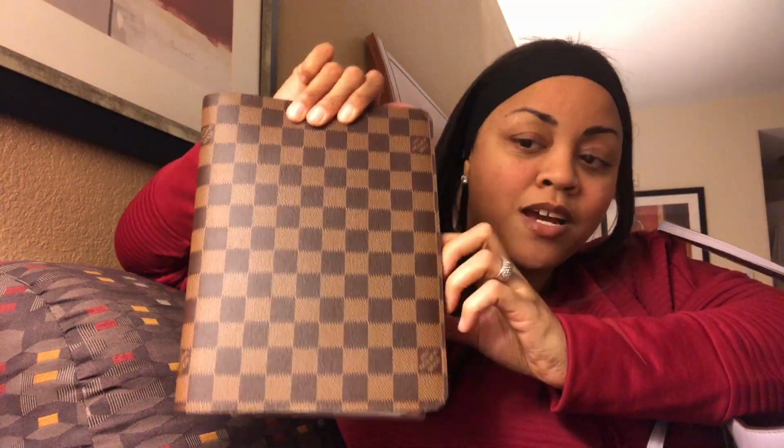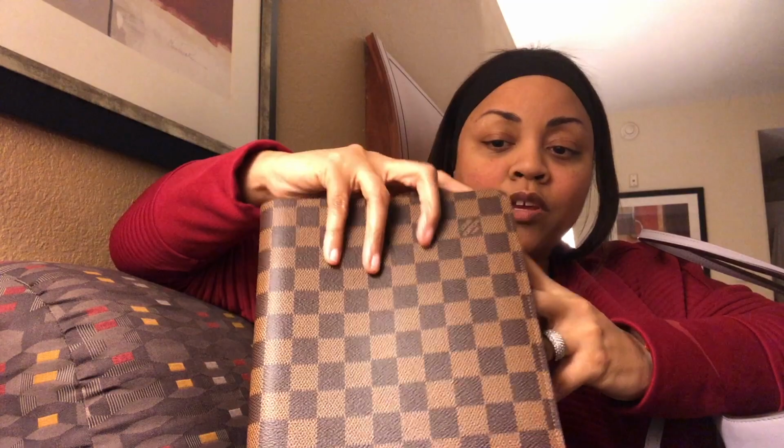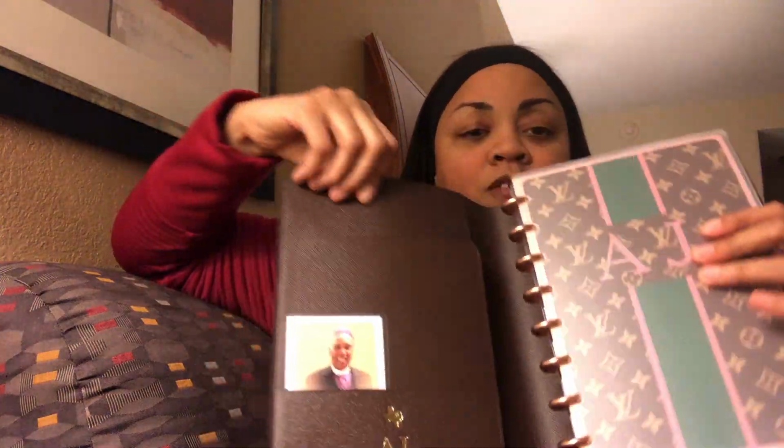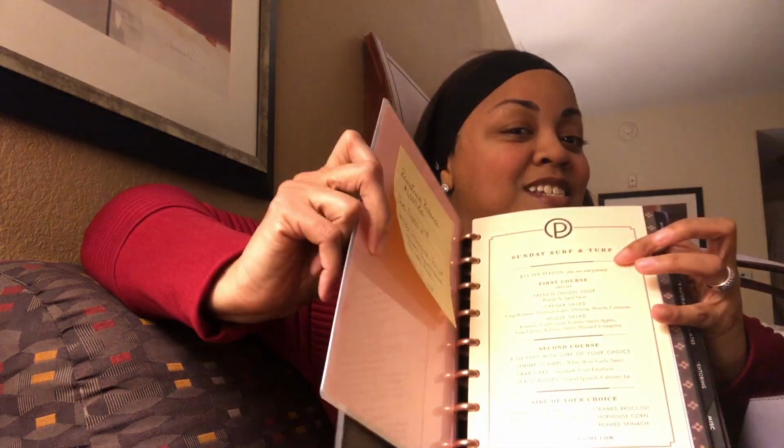The next thing in my bag is my Louis Vuitton desk agenda in the Damier Ebene print. My team gifted this to me, and it's really awesome. And I know a few of you, when I posted the picture of having received this from my team, asked for a review. So look for that, because I am going to post that as a future video, just so you can see how I actually use this, because as you can see, it is being used.